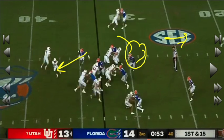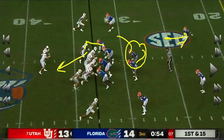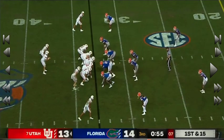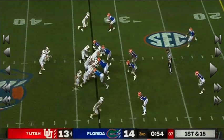Now we've got a problem. If Cox had done his job and come in here and shuffled on the edge as the unblocked man, which, by the way, is a pretty good sign. If you play D-end and you don't get blocked on this, it's a pretty good sign that they are about to use you. You're about to get tooled. If you're not getting blocked, pay attention. Slow yourself down. You are about to be a pawn in their game, and he becomes one.